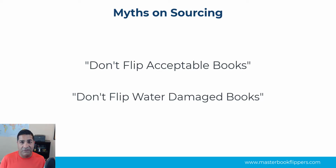And I don't just base this on a few books. We do a very, very good job of tracking information, and that information is going to help you make better decisions. So me tracking lots and lots of information tells me very clearly that there's absolutely nothing wrong with buying acceptable books and water damage books to flip, okay?